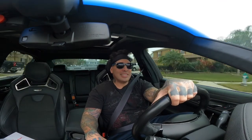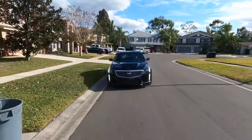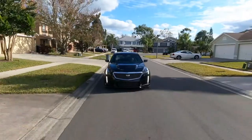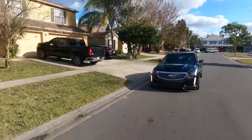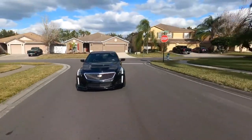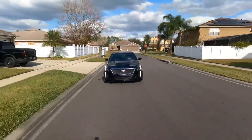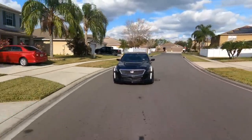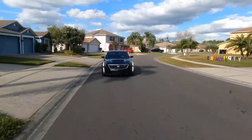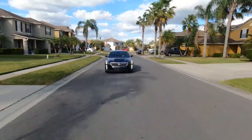2017 Cadillac CTSV, the third generation of the CTSV, the last one. They discontinued the CTS. They're going to make a CT5V next. So no more CTS. This car started back in 2004. The first generation CTSV only had 400 horsepower. Not too bad for back in 2004.